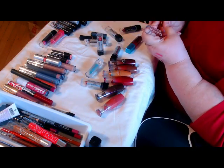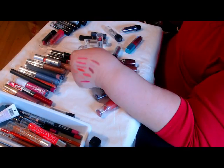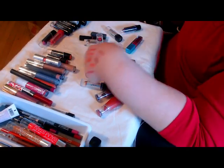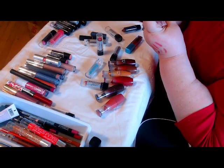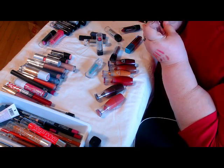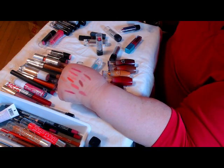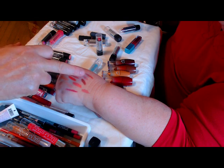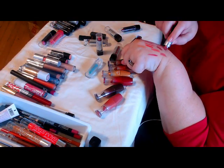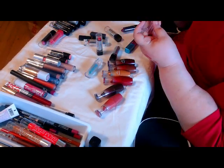All right. Flower. That one I may keep because it's not as puny as some of the other quote-unquote nudes. Put this over there. Dusty Rose. It's almost the same as this one. A little bit darker, but not much. That depends on the way the light hits it.